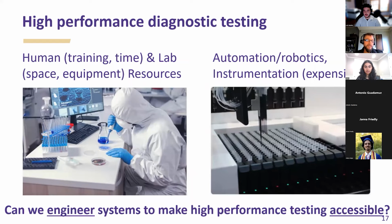So in a lab, you can do this by having people who have good training and can prepare all of the chemicals that are needed to do this test, handle the samples carefully, process those samples, and then you have to have laboratory space and equipment to be able to carry out the PCR. You can also automate this, develop robotics or instruments that will automatically carry out all of these steps. And obviously there's a cost associated with that, both to make them and then also to keep them working. These types of things break.